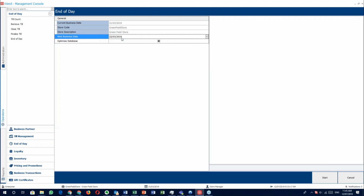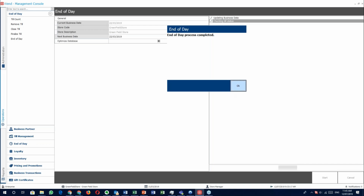It's asking me which is the next day in trading. I'm going to just leave it as the next day. It will typically roll over onto the next day. Most trading operations I see these days are on a 7-day week. Depends which part of the world, but most stores I see are 7 days a week. You can also choose to optimize your database or not. After this, I click Start. It goes and thinks hard. We wait for the blue bar to go backwards and forwards, and then the end of day process is complete, and I click OK.